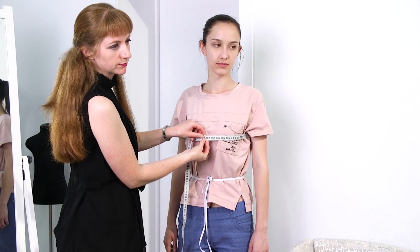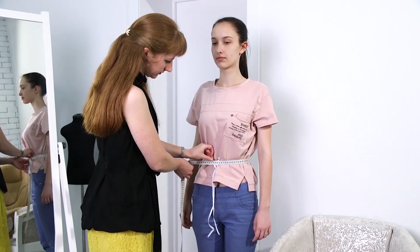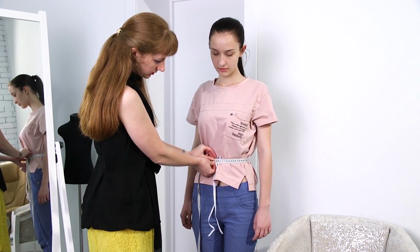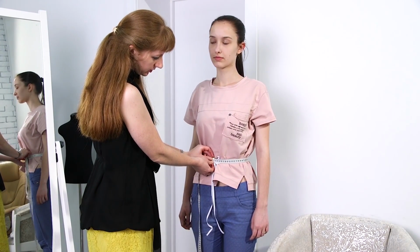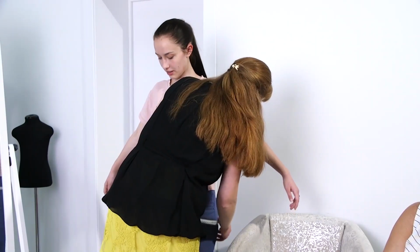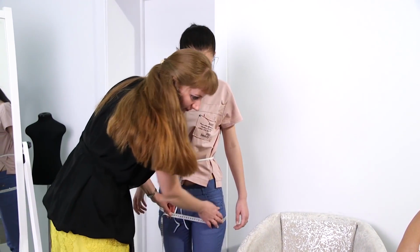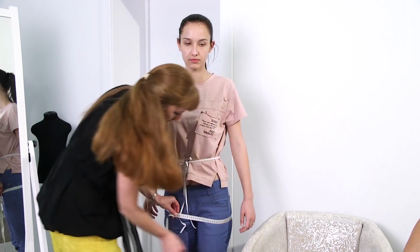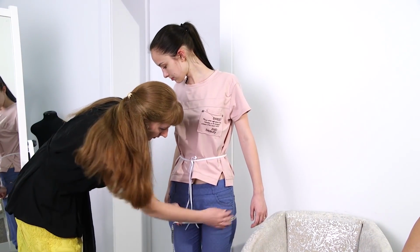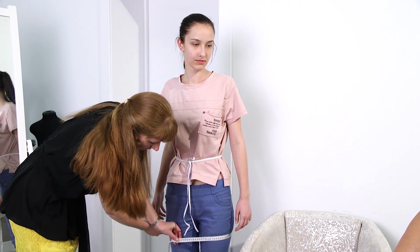The bust, 83 centimeters. The next measurement is the waist. Be very attentive. The dress should fit Kate perfectly. This is why we need to be very accurate. The waist, 61 centimeters. What a body! Kate could be a real model. The hips, 92 centimeters.